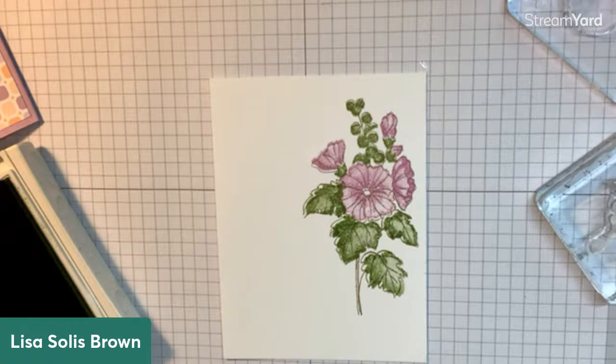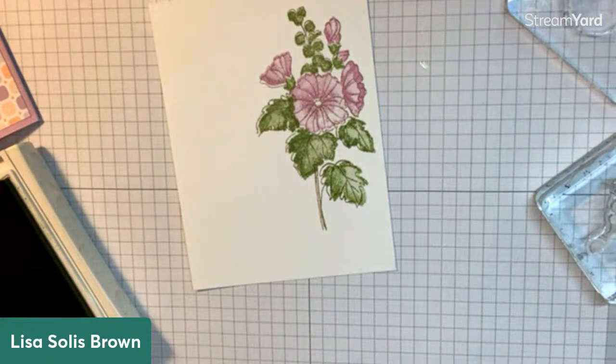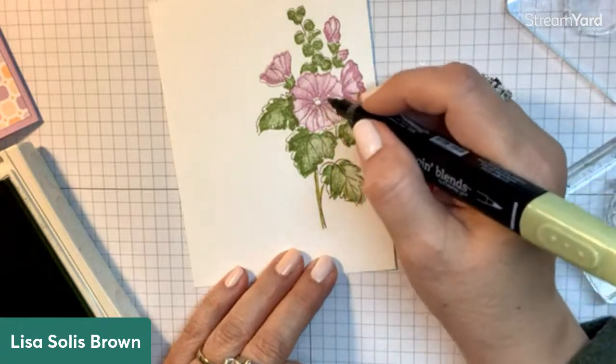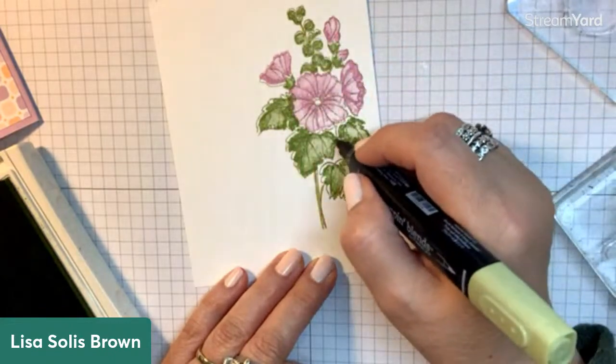So what I like to do on that is, I'm looking for my Old Olive Stampin' Blends marker. No, Blends, my Stampin' Blends. Okay. And you can see I'm a little off here, but that's okay. It is totally okay. Okay, so I'm just going to take my light Old Olive Stampin' Blends and color the stems.